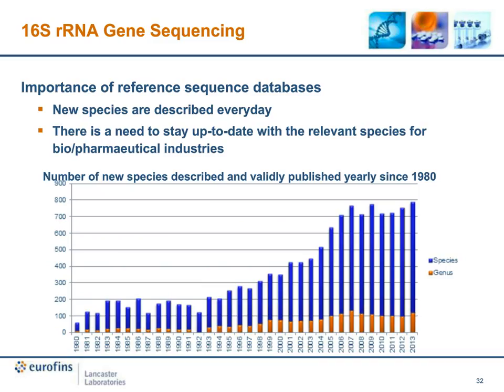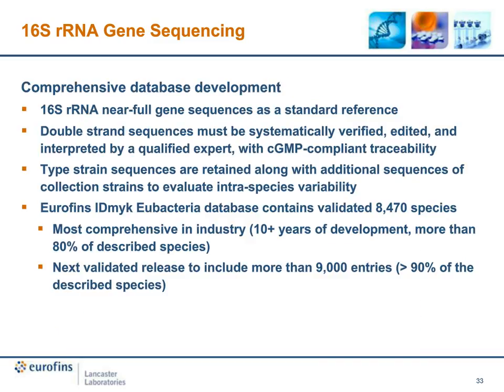We have developed a comprehensive database made up of 16S RNA near-full gene sequences as a standard reference. They are all based on double-strand sequences, and we do our identification using double-strand sequences that are systematically verified, edited, and interpreted by qualified experts with cGMP-compliant traceability. Type strain sequences are retained along with additional sequences of collection strains to evaluate intraspecies variability when it is interesting to do so.